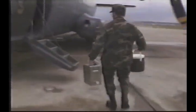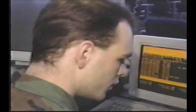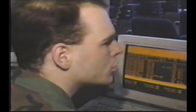But every mission that goes out has passengers on them. So the passenger folks are involved, the baggage folks are involved, our command and control people in the port management center are involved.